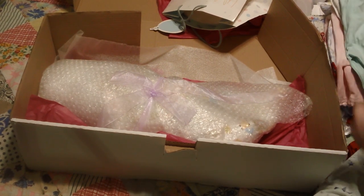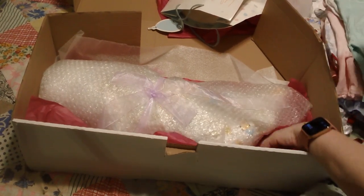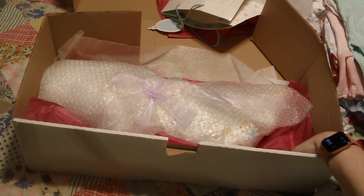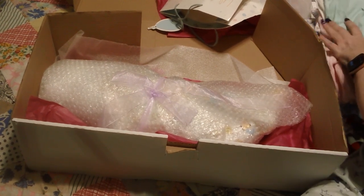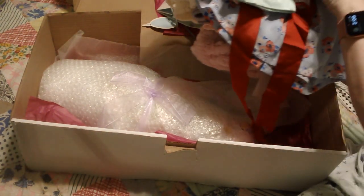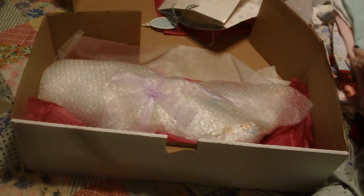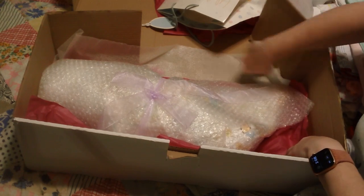I'll put all of the leavings over there. Okay. But you guys, look at all of the clothes. Do you guys see all that? Look at all of her clothes. I think this baby is going to end up with her own little drawer.